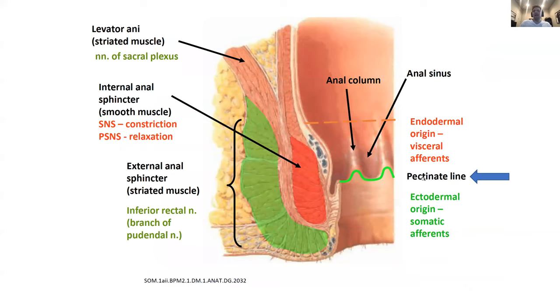Now, again, when we get to the anal canal, the pectinate line is what we're gonna ask about. Anything below it is gonna be ectodermal, so somatic afferents. And anything above it is gonna be endodermal, so visceral afferents. So in regards to hemorrhoids, which I have a slide coming up, external hemorrhoids that occur down here are going to be very painful. And hemorrhoids that happen above it are going to be painless. So that's a good clinical correlate.